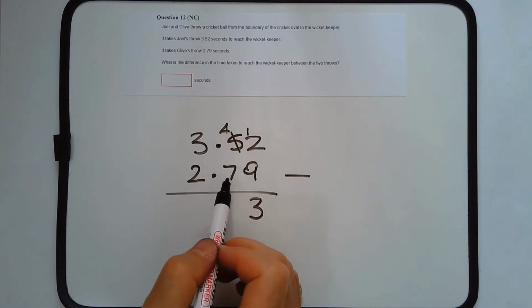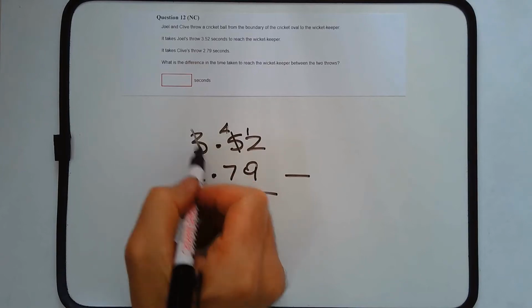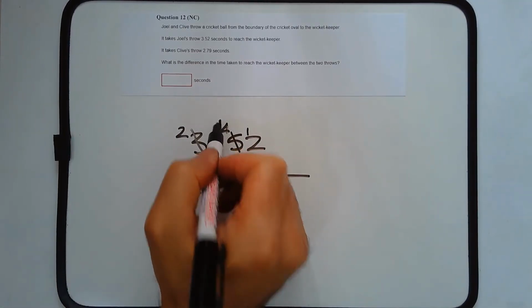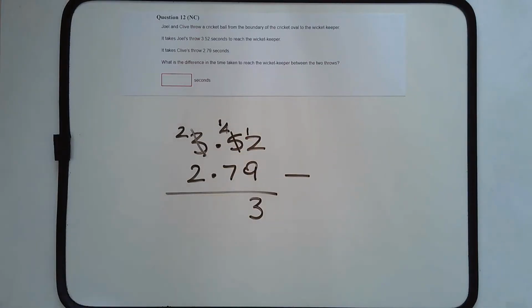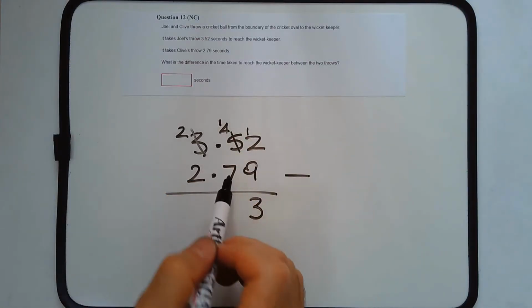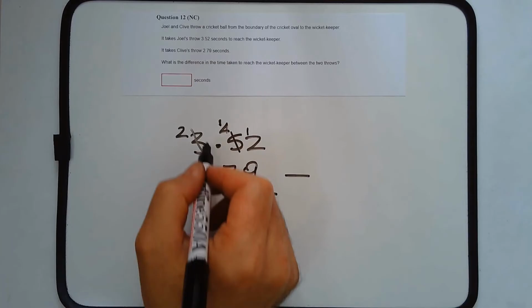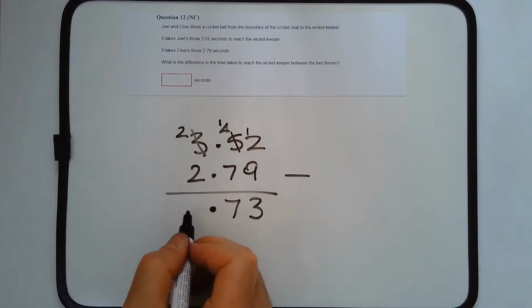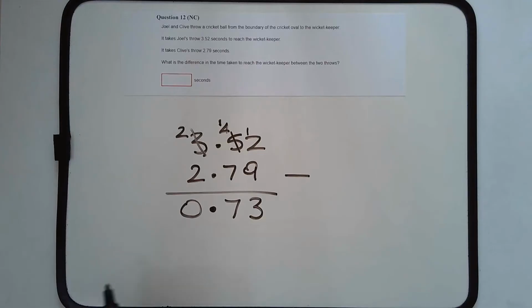Now 4 minus 7 we can't do unless we borrow 1 from the 3. So we'll turn the 3 into a 2 and then lend 1 to the 4, so it becomes 14. Now 14 minus 7 is 7. Then write the decimal point. And 2 minus 2 is 0. So the difference in time taken to reach the wicketkeeper between the two throws is 0.73 seconds.